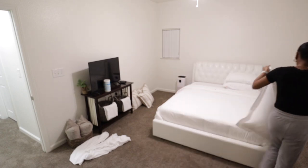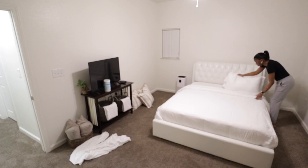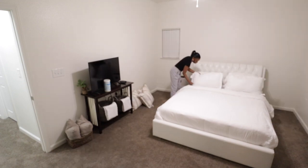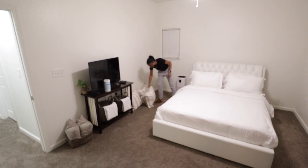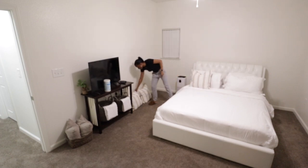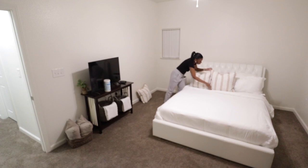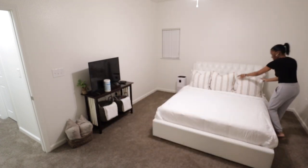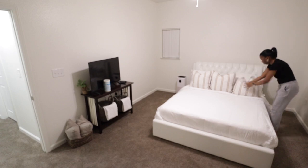And really quick, I do apologize for the camera being out of focus. I didn't even notice that until I started editing. So really quick, we are just cleaning the bedroom, the essentials. I made the bed up, and I'm just going to be wiping down all of the furniture. I even did the, what do you call it? The backboard or the headboard of the bed.